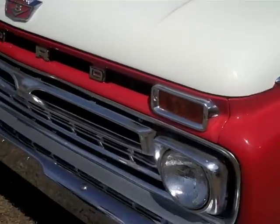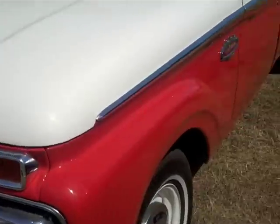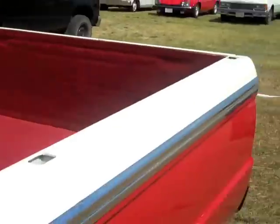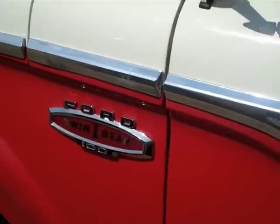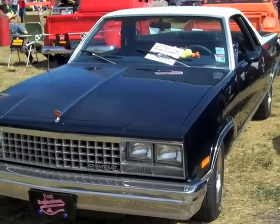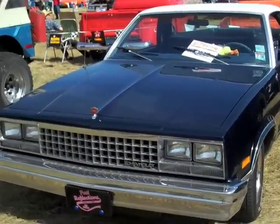Ford here? Pickup truck? Yeah, that's a 1966 Ford. Nice custom cab. Twin V. El Camino. Fun to say.